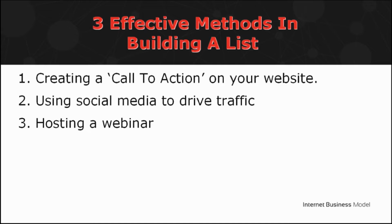There are various ways to start creating your own list, but I will list down the 3 most effective methods, which are 1. Creating a call to action on your website. Your website can be your traffic generator if you know how to use it to its maximum potential. You can allow them to sign up for a newsletter on the sidebar or footer, or you can even have a pop-up when they visit the page to ask them to sign up. 2. Using social media to drive traffic. Social media is not only an important marketing tool and lead magnet, but it also serves as a traffic generator.